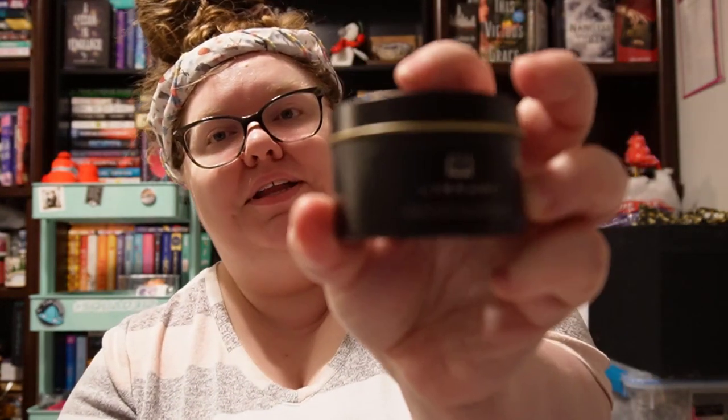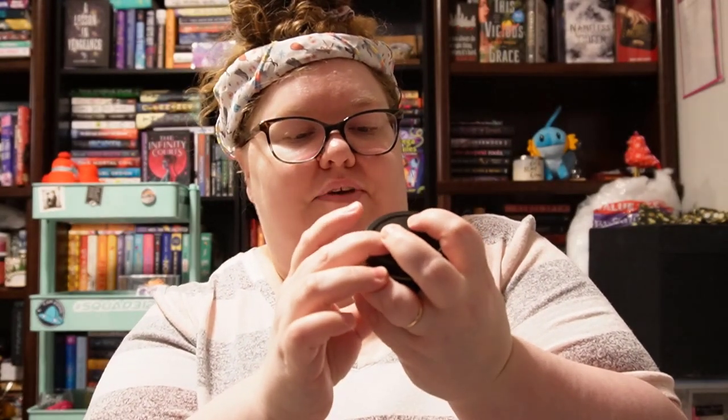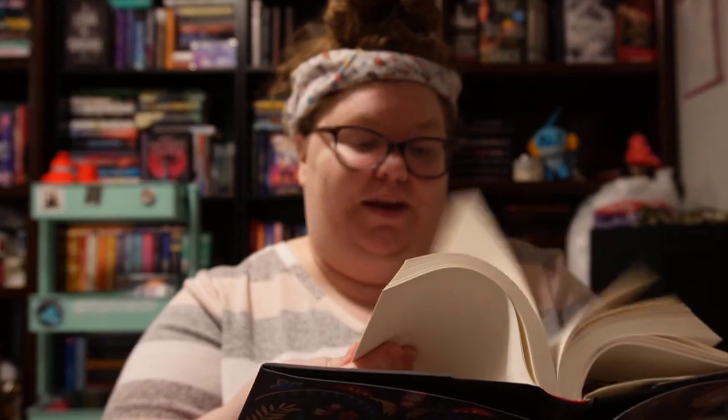We have a little candle that is called Library. And it smells of teakwood, cedar, sandalwood, and vanilla. Oh yeah, that smells really good. All right, the next one is a few pages away.